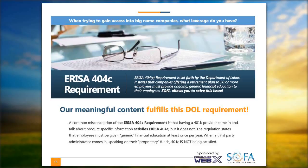People need generic information. They don't need to be up there telling everyone to go utilize the same product. People have their own personal one-on-one needs, and this is something that we really press on these companies. If they ever get audited, they do have to have something like SOFA on their books so that they don't get in any trouble with ERISA.